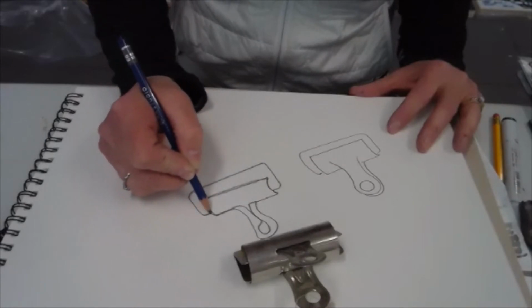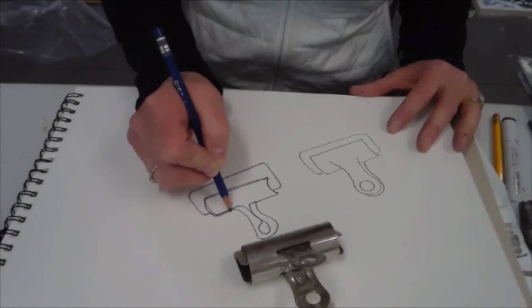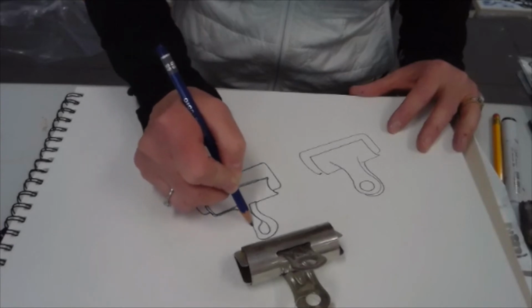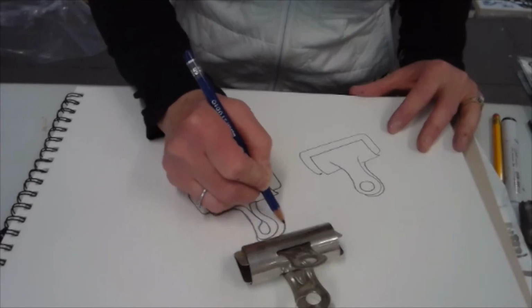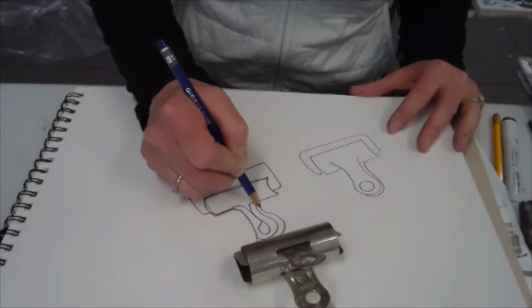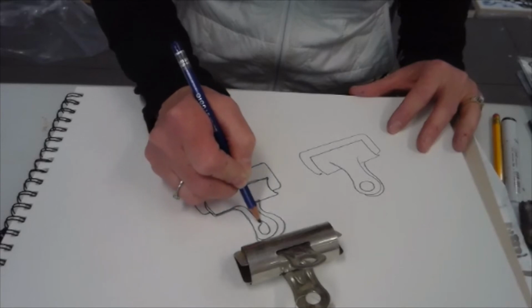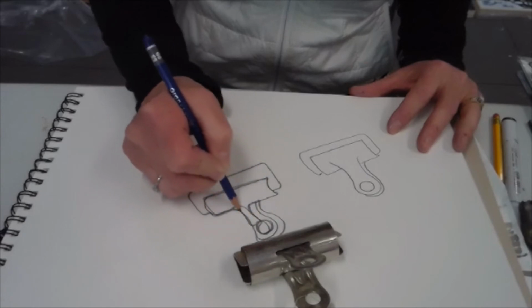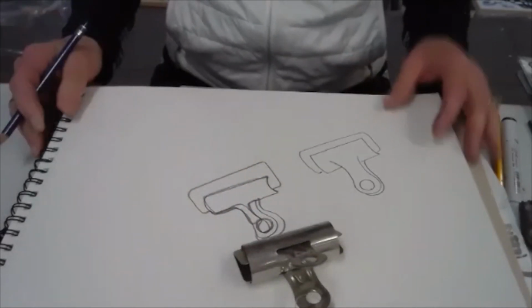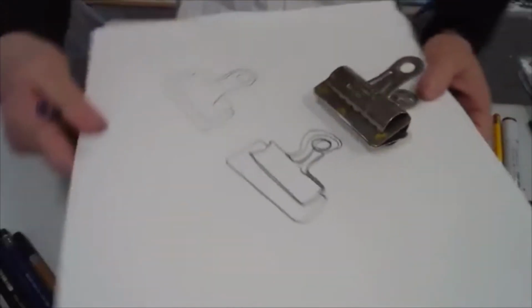Now, before you pick your pencil up, make sure, is there anything else that you missed that you want to go back to? Yes, I see something I missed. So I'm going to go back over and try to figure this out. There's another clip behind this one. And maybe I like to put this roundness here. So maybe I want to make this round. Okay. So you'll see one is contour and the second one is continuous contour.